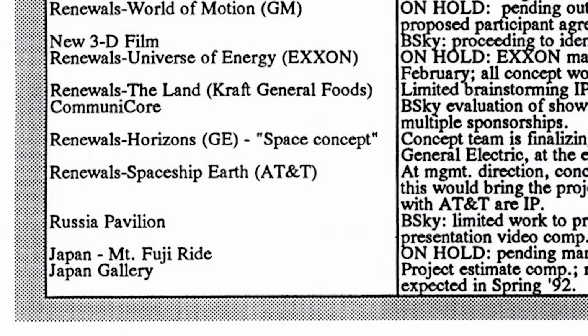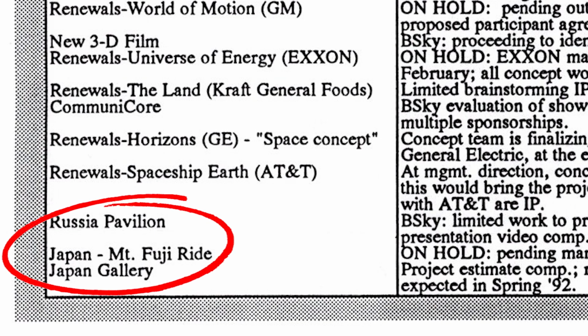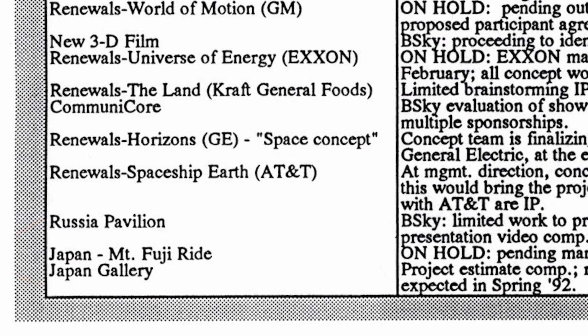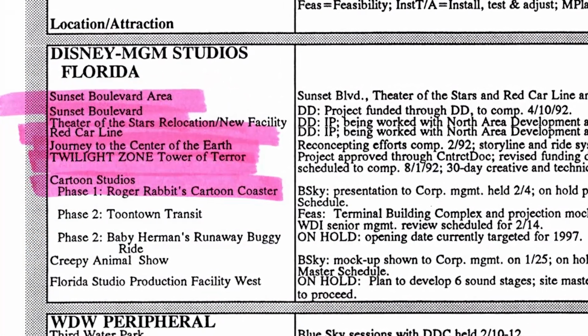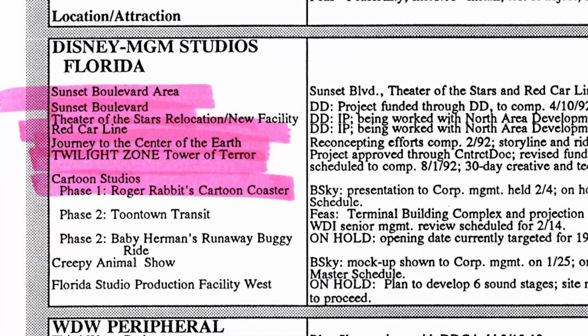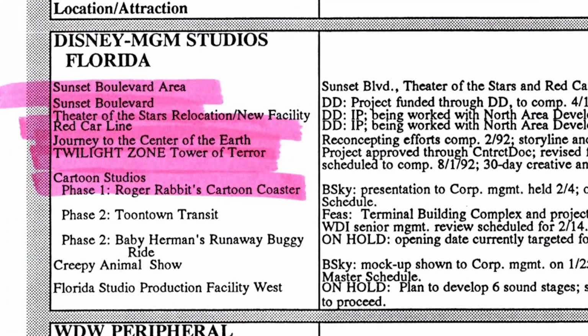Below you can see there were plans for a Russia Pavilion, and the Japan Pavilion had plans for a Mount Fuji ride and Japan Gallery. Disney MGM Studios was getting the new Sunset Boulevard area with the Theater of the Stars and the red car line, which never happened, although there is now a red car trolley in California Adventure. Journey to the Center of the Earth was being planned for Disney MGM Studios.